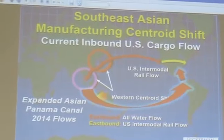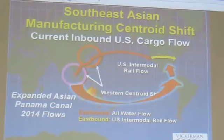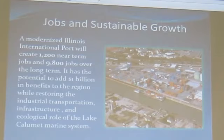So we are anticipating a higher number of products coming through Illinois with the revitalization of the port. And this again goes into the jobs aspect of it, jobs and sustainability growth. With the modernization of the international port, it will create, as you can see, 1,200 near-term jobs and almost 10,000 jobs over the long term. And it has great potential for $1 billion, while also restoring industrial transportation infrastructure and ecological role for the Lake Calumet marine system.